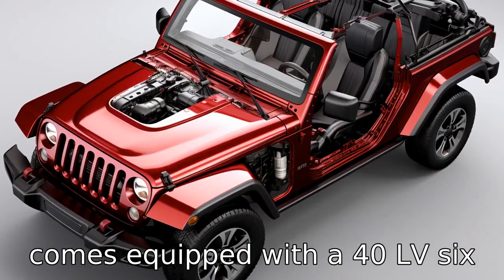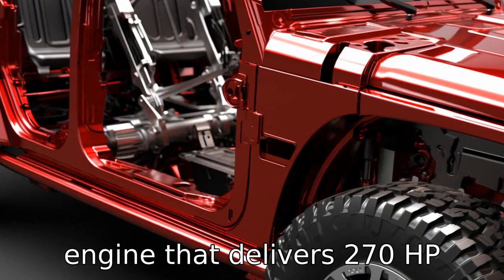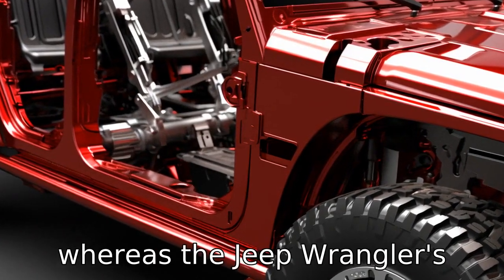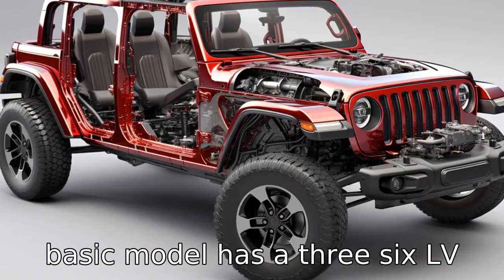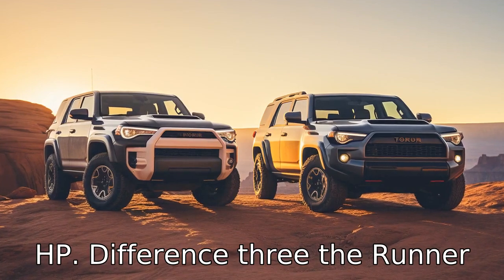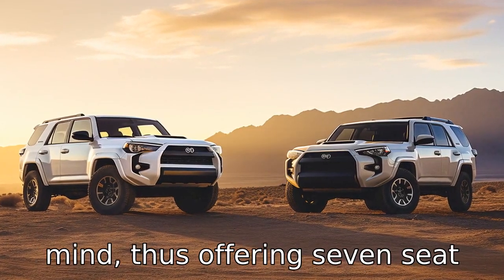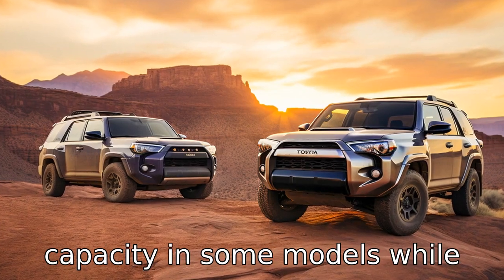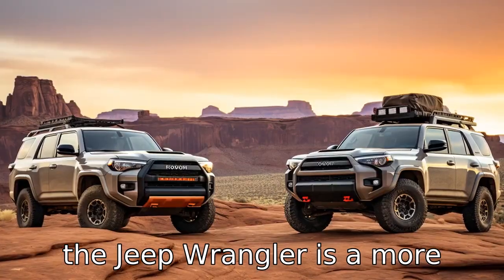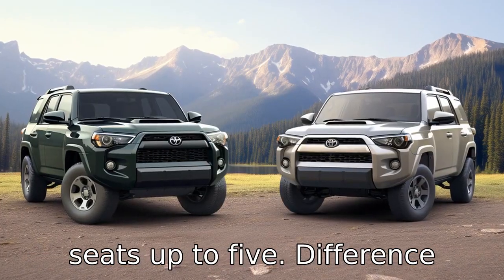The 4Runner comes equipped with a 4.0 L V6 engine that delivers 270 horsepower, whereas the Jeep Wrangler's basic model has a 3.6 L V6 engine providing around 285 horsepower. Difference 3. The 4Runner was designed with family use in mind, thus offering 7-seat capacity in some models, while the Jeep Wrangler is a more rugged vehicle designed for off-road adventures and typically seats up to 5.